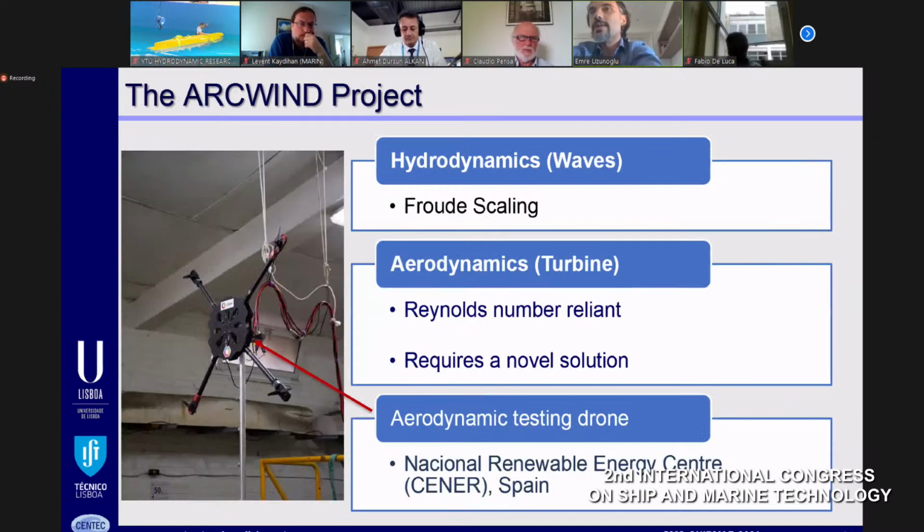When it comes to aerodynamic testing of these structures, you are all familiar with crude scaling. You've been testing ships this way, and that is fine for waves. But for aerodynamics, turbine testing is a bit complicated because it's very Reynolds number reliant, so it requires a novel solution. CENER's method of addressing this problem is to use a drone that replicates the thrust forces and the moments from the turbine.